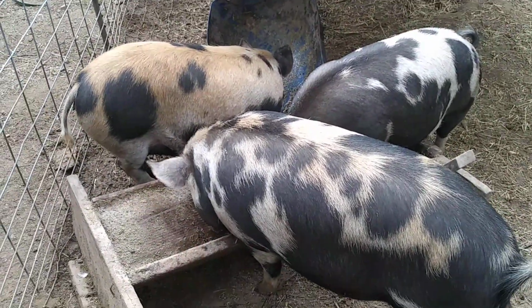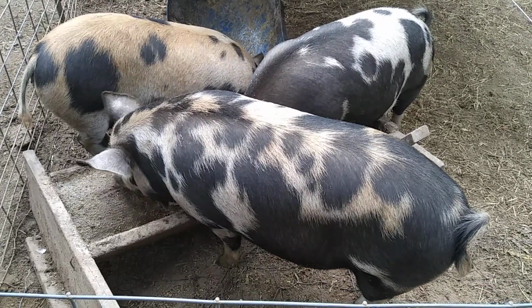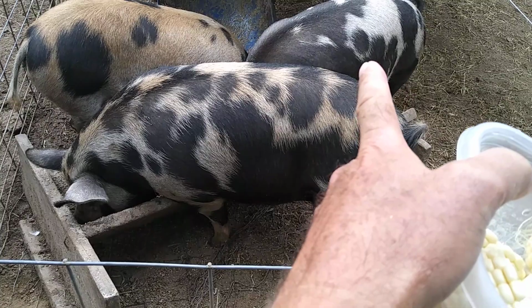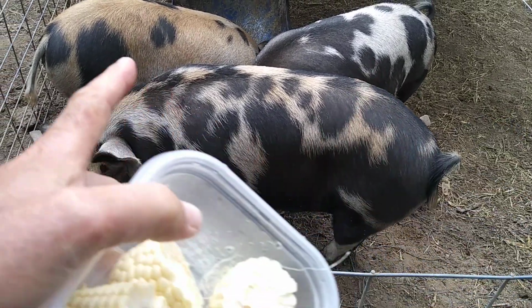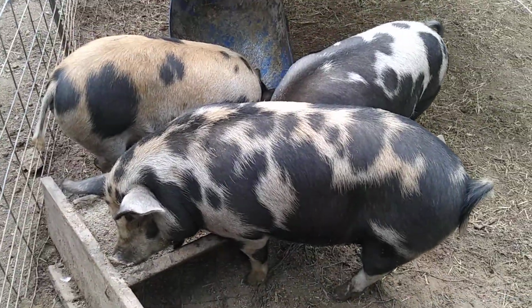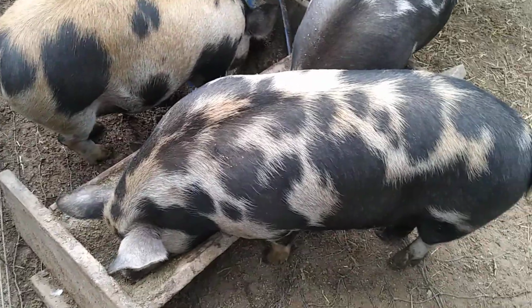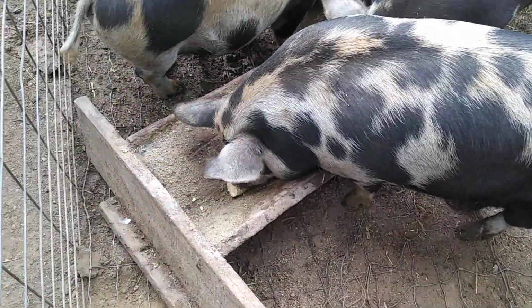So these are Kunes at market weight, butcher weight. The first gold one here is about 260. That second black one is probably 245. And this guy here is about 210. It's kind of hard to tell how big they are. Let's give him some corn.